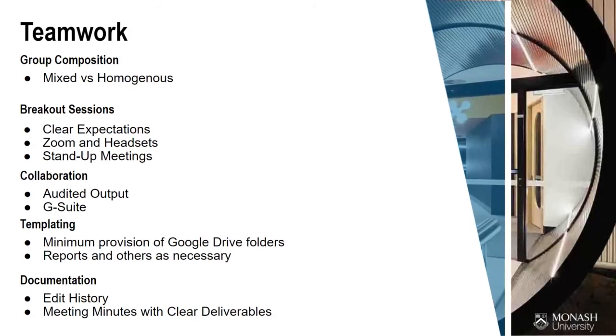That involved a lot of careful management of how breakout sessions work. It's really easy for that remote student or two within a group of 4 or 5 to be lost or left behind. And so that meant some things like clear expectations and role development, as we talked about before, as well as really careful etiquette around the use of Zoom and how headsets work to avoid things like feedback in the rooms.